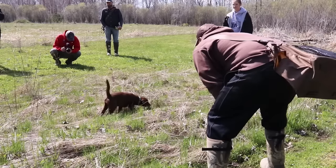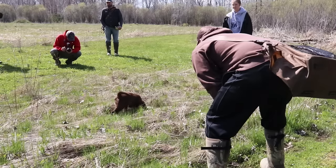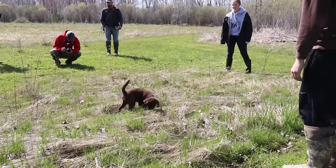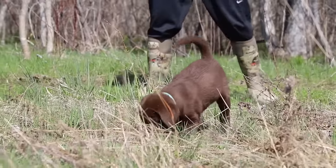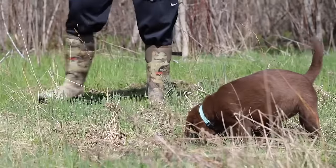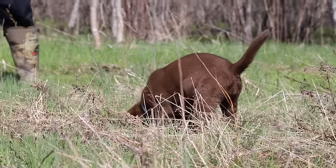Settle down. Sit, find it. Calm down. There. Find it. Good dog. Find it. Now she's working. Now keep an eye on it so when she does get that, now's the find it time. Find it. There she's on to one. That's a good dog. That is a good girl.